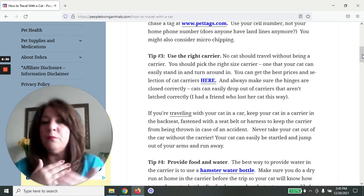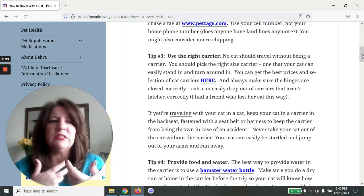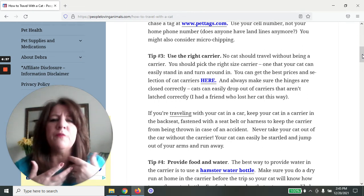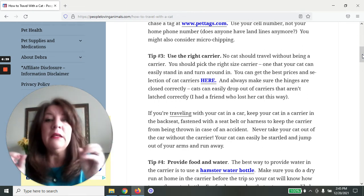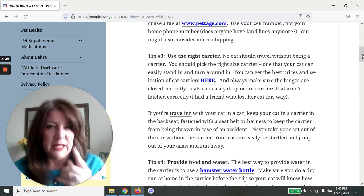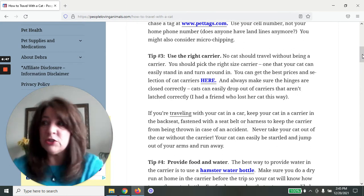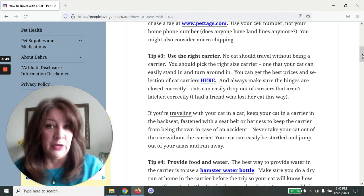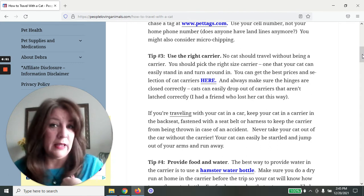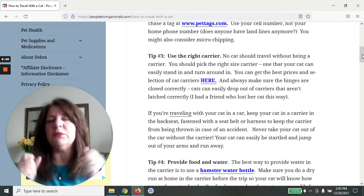Also, don't be one of these people that say, oh, I can get my cat out of the carrier and stand there for a few minutes in the parking lot and he won't run from me. Okay, maybe 99 times out of 100, your cat won't run from you, but all it takes is that one time. What if somebody pulls up with a barking dog? What if a dog runs after your cat or comes towards you while you're holding the cat? What if somebody honks a horn? Do you know what I mean? Just please don't risk it.